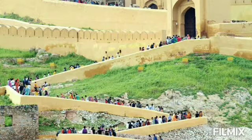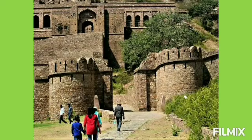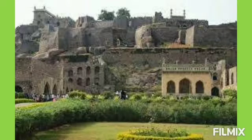So, now we will discuss an important fort, that is Golconda Fort. In this chapter, a group of children visited Golconda Fort. In that group, there were 4 children. They were Selja, Sridhar, Kalyani and one Didi. Didi has good knowledge about history and has also researched many places. So, she has vast knowledge about history. Here they visited Golconda Fort, and whatever they discuss now about Golconda Fort, we will see in this chapter.